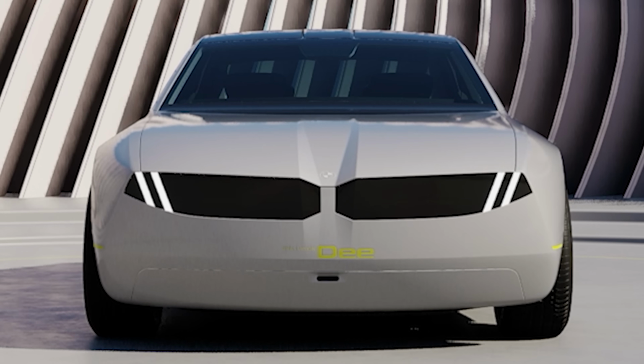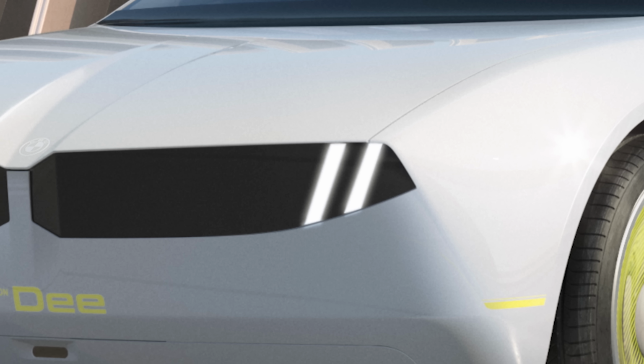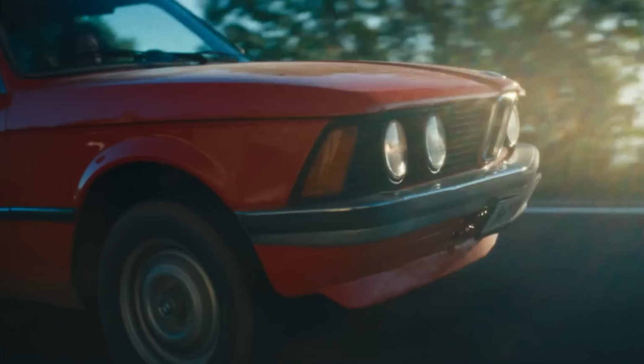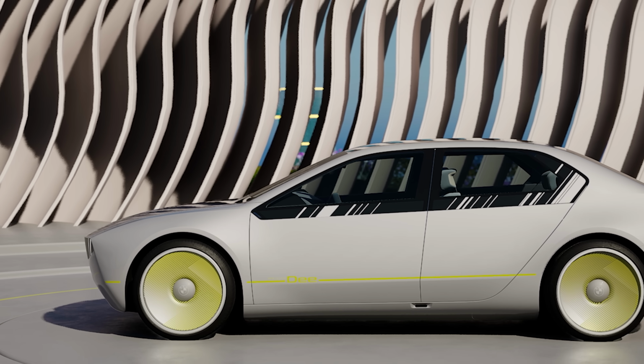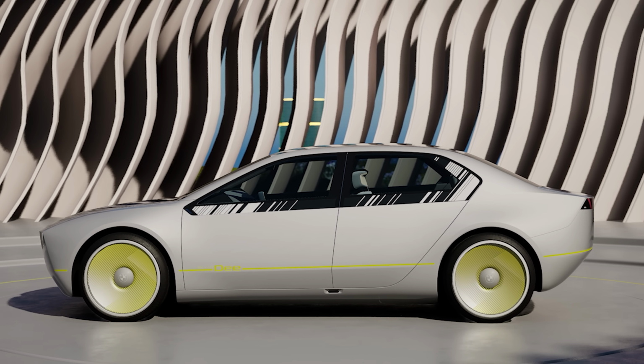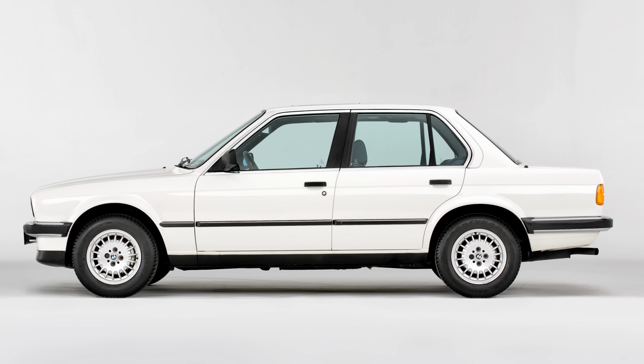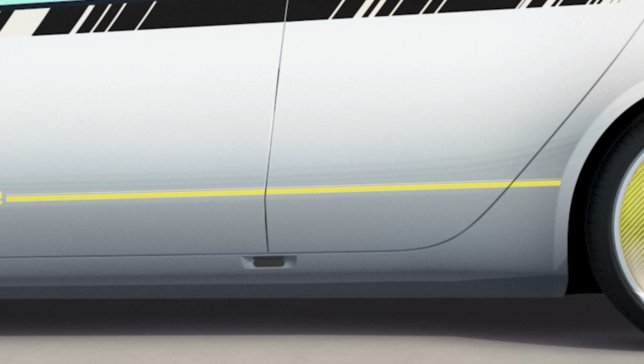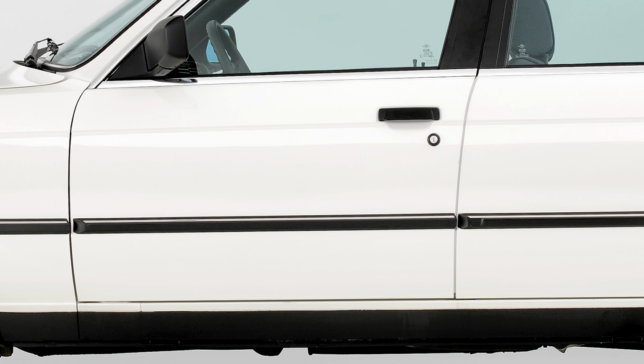And I love the way they make the car look wider and more aggressive. And the 2-piece vertical headlights remind me of the pairs of round lamps you used to get on classic BMW saloons. The rest of the iVision Dee has a strong retro vibe too. From the side, it looks like someone took a classic E33 series and rounded off all the edges. There's even a contrasting band that runs through the doors and around the bumpers, just like on the old E30.